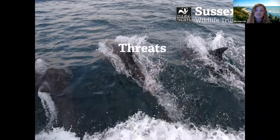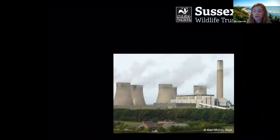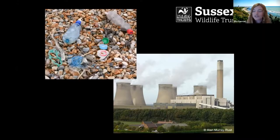Sadly, as I'm sure many of you are aware, there are a myriad of threats facing the marine environment. I'm just going to give you a very, very quick snapshot of some of them now. Obviously, climate change is probably the biggest threat that is facing our planet at this moment in time. And it doesn't exclude the marine environment, unfortunately, in terms of rising sea levels, temperature rise, and ocean acidification as well. And then we've got the ever prevalent problem of marine plastic pollution.